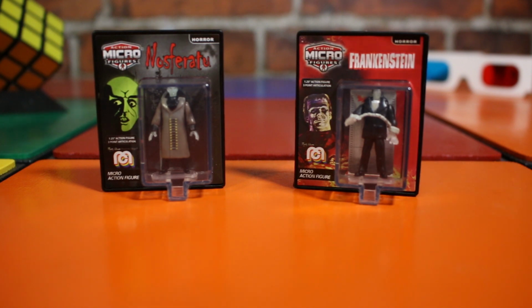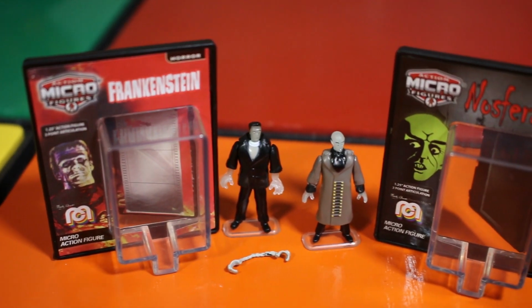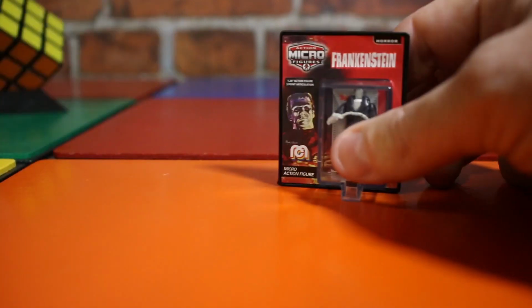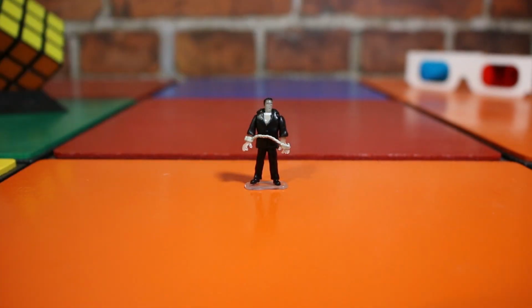Frankenstein is probably one of my favorites of all time. The movie came out in 1931, had Boris Karloff in it. This was a phenomenal movie by any horror movie lover's standards. We'll go ahead and take a look at that one real quick. There's what the back of it looks like. But let me see if I can get him out of here. I've already pulled him out once to just take a look at him because I was so excited to see him. But this is what he looks like.